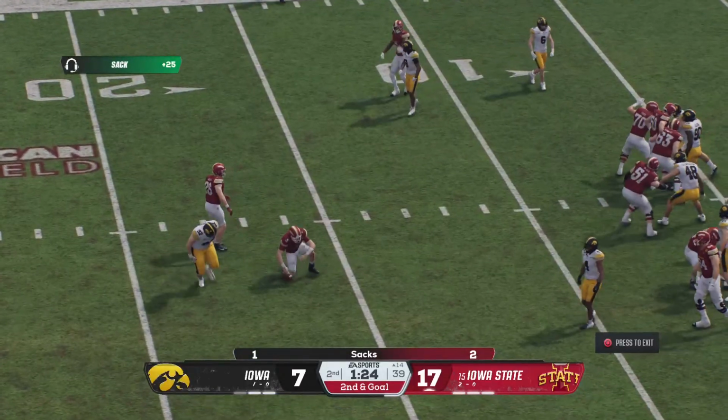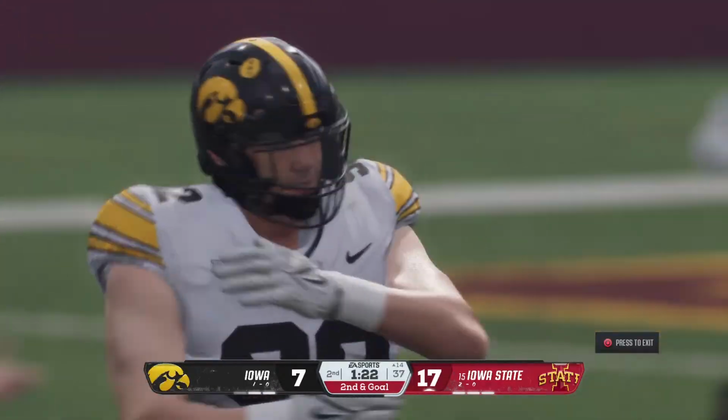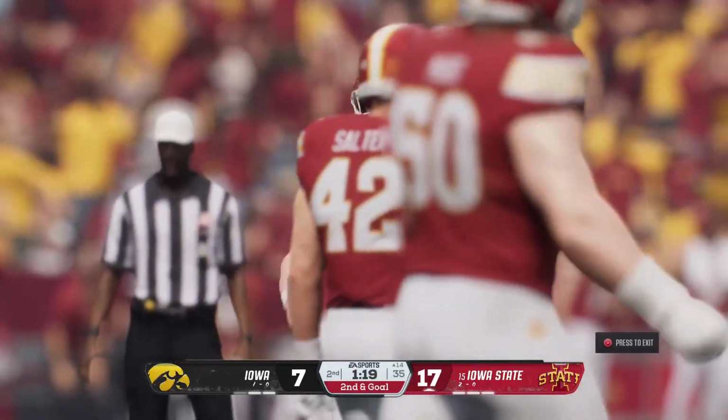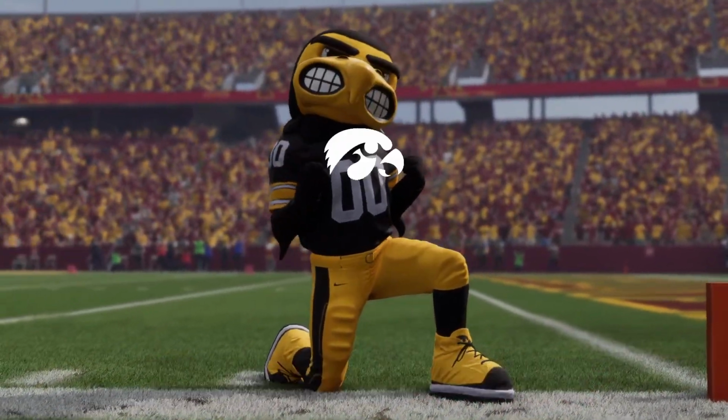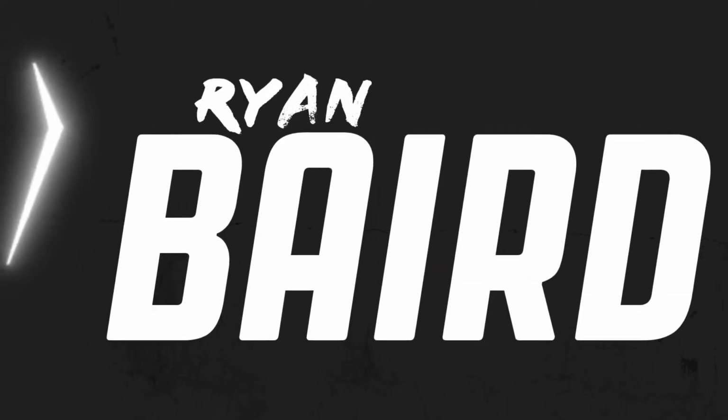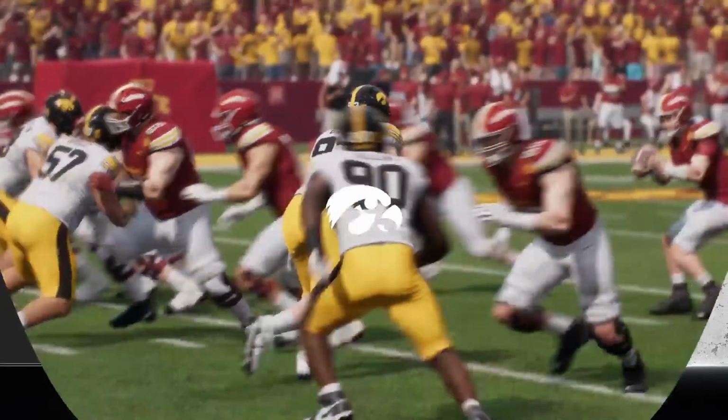And the heat gets there, and they get him down at the 14-yard line. Just like to see the quarterback have a clock going off in his head, forcing him to get rid of that football. Can't take a sack on 1st down in a goal-to-go situation and move your offense backwards.